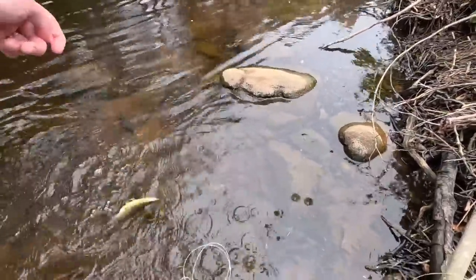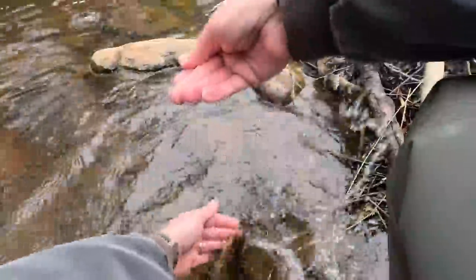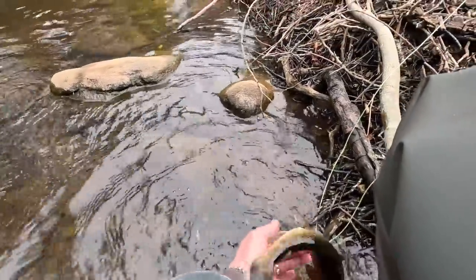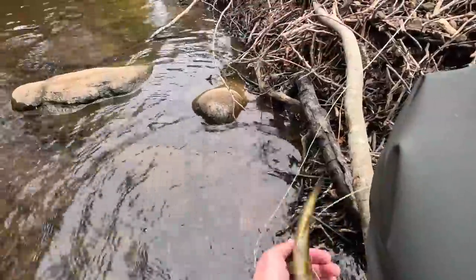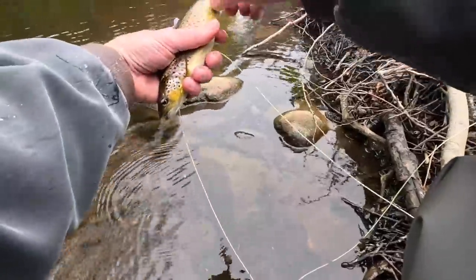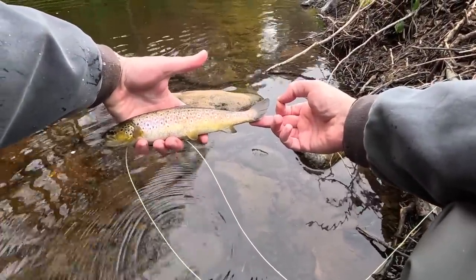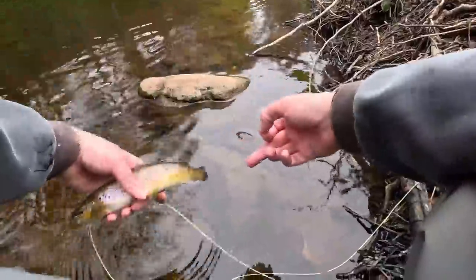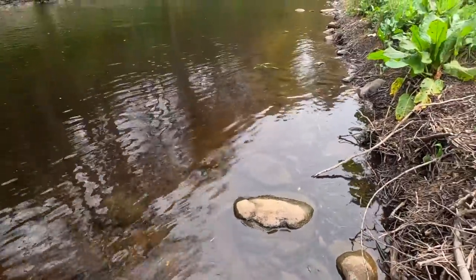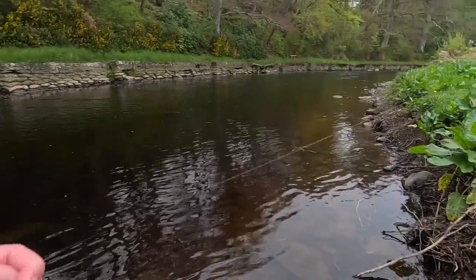But anyway, that'll go, should be fine. It's unusual to do that. There we are. It's not in good order, this wee fish. He's lost a bit of his tail. Anyway, go. Anyway, we've got the fish.